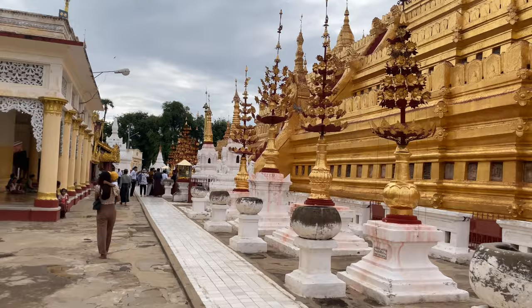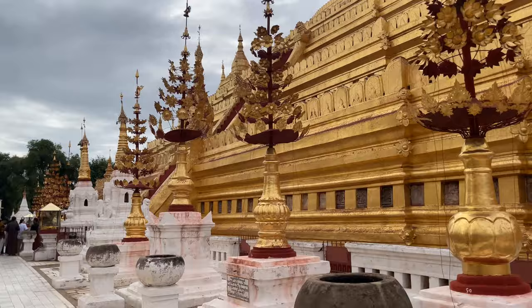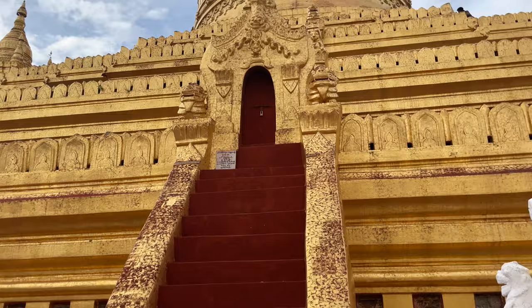I don't know what these guys are doing. They're taking pictures, but that one guy looks like he's cleaning. Yeah, they have the gate closed and locked up, same as up there, so they must be part of the workers or something here.